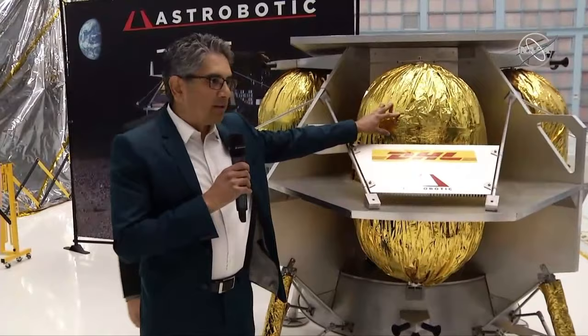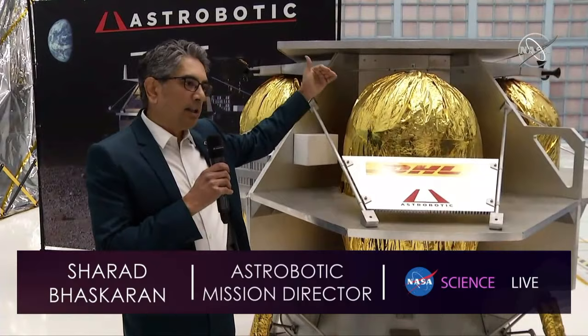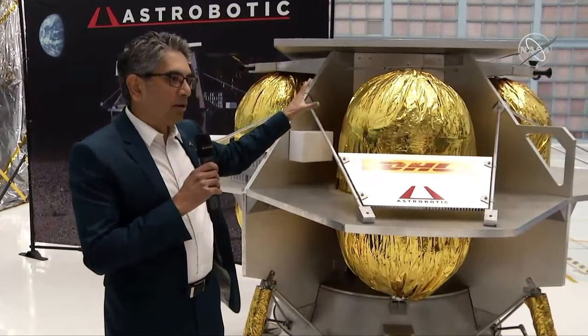The propellant tanks contain the propellant that will power our spacecraft to the moon. There's actually a helium tank inside in the center, and that pressurizes the system. And then the propellant goes into the main engines and the attitude control system to control the spacecraft.